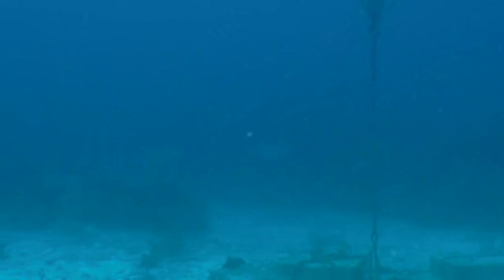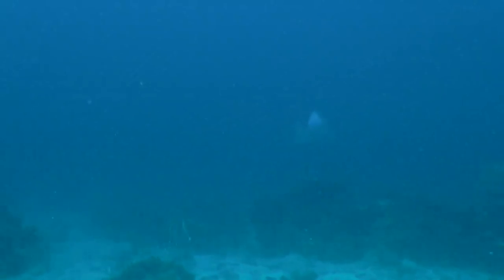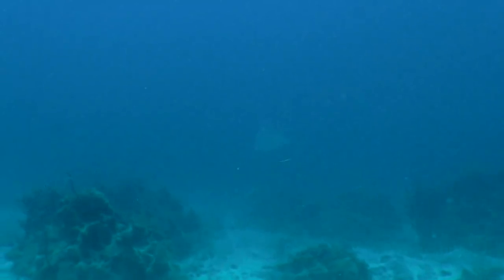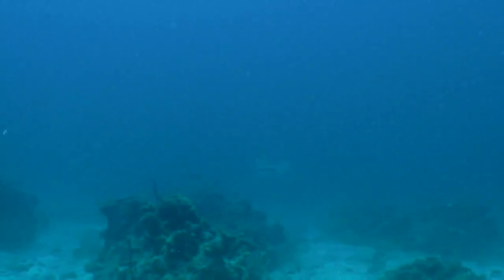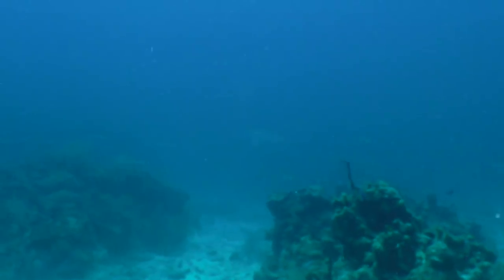Oh, Pat's breathing very heavy. I think he must be swimming. So we can't see the eagle ray at the minute. They are very shy little animals and it's obviously swam off. Oh, nope, it's right in front of us now.